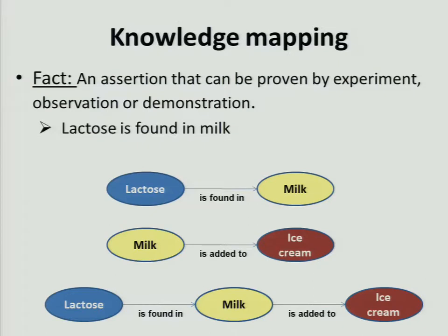So let's walk through an example. Knowledge mapping is based on facts. And facts are assertions that can be proven by experiment, observation, or demonstration, such as lactose is found in milk, milk is added to ice cream. Based on this, we can create a very simple line of reasoning. Okay?